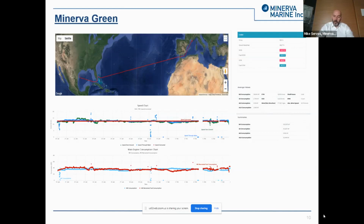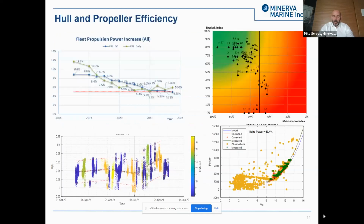The foundation of our platform is the integration of more than one data source. We collect high-frequency data, and we integrate this with the noon reports, as well as data that we collect from weather providers. In this way, we ensure availability of data and that these are always validated. Some examples of the type of analysis that we are able to perform in-house are depicted in the following slides. We have invested a lot in hull and propeller efficiency.